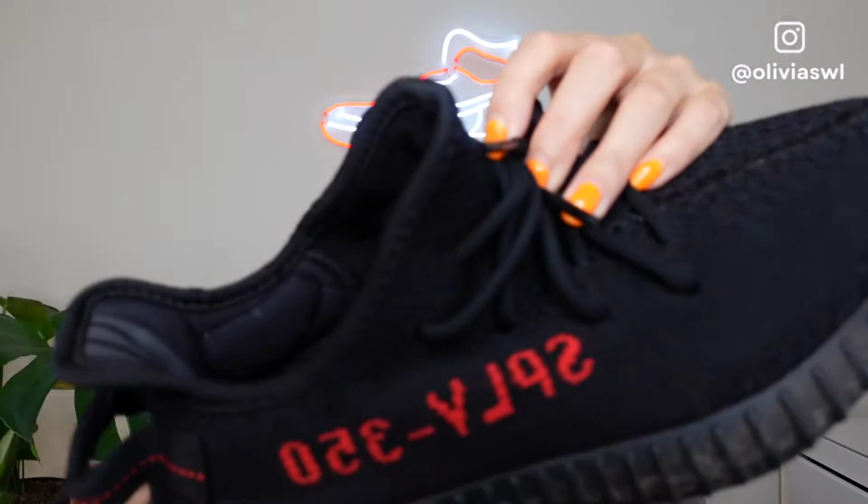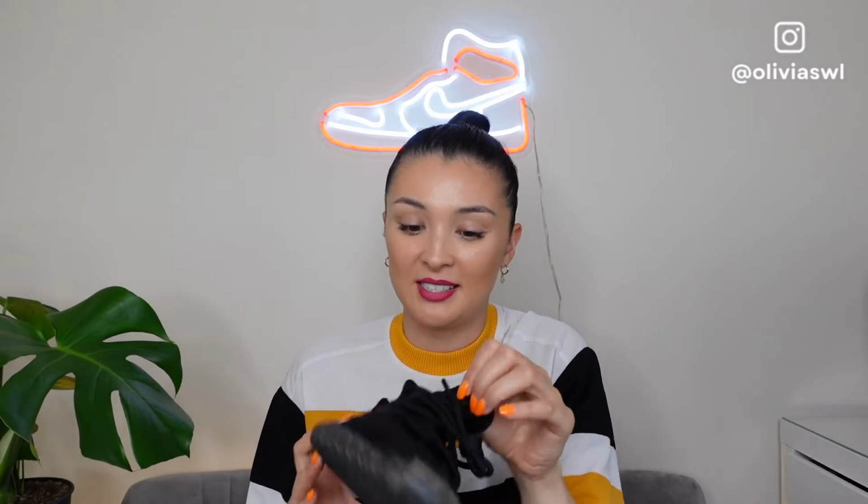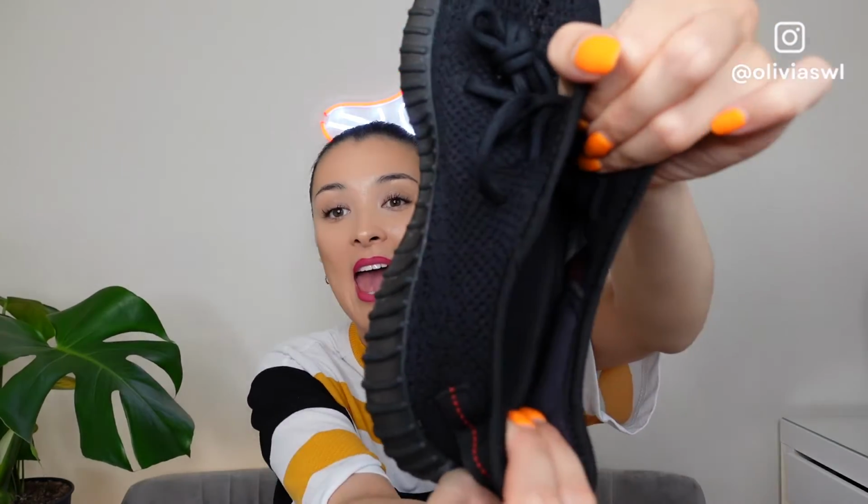These also have the Boost technology, so super comfy shoes. These were the first, I remember just seeing this lacing and I was literally like, that's crazy. But these shoes are excellent to just slip on, slip off, and they're an everyday kind of pair. This colorway, especially the black, you can literally wear with anything. I see people wearing these in the gym all the time.